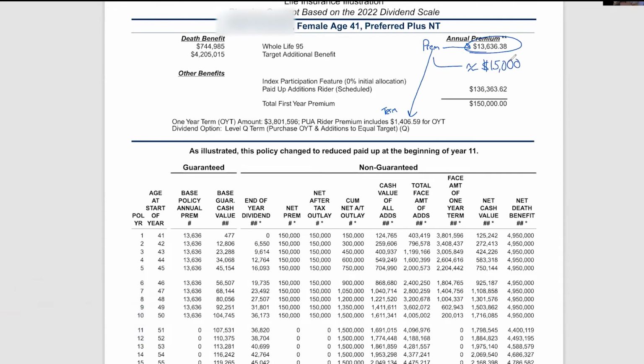So Guardian's sweet spot, in my opinion, is when someone says, hey, I love the idea of funding a policy for, call it 10, maybe 15 years or less. And I love the flexibility where I can easily commit to the minimum of 15 and then just pour in extra money into PUAs whenever I want.